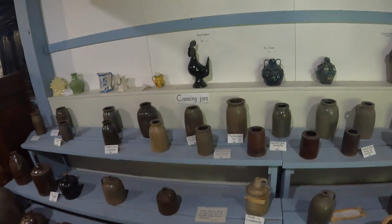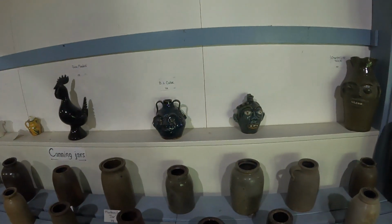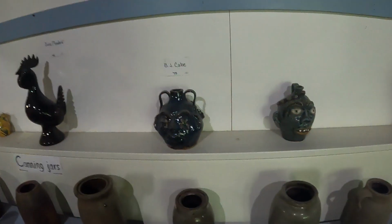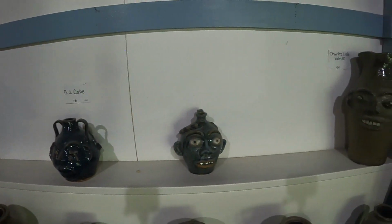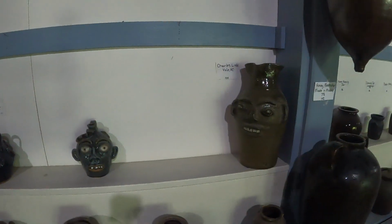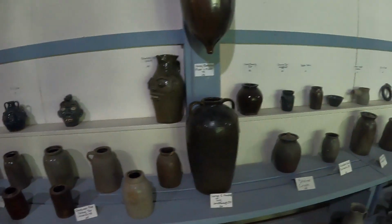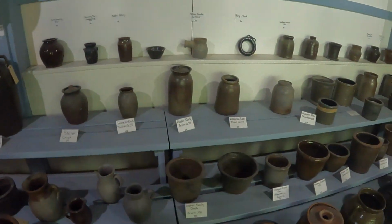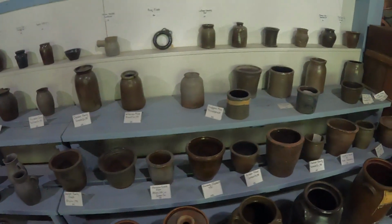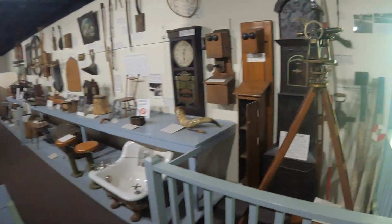So here's some of the pottery, and I'm sure in one of the videos that Steph and I did before, we mentioned how much we love these face jugs. We appreciate the history of the face jugs. We do have a few, but they can get pretty pricey. So that's why we only have a few. But we do like face jugs a lot. Plus, there's place and purpose. Yes, place and purpose, and we're about out of places.